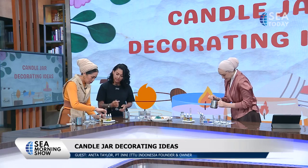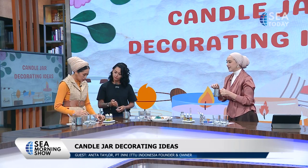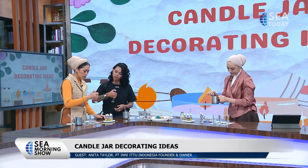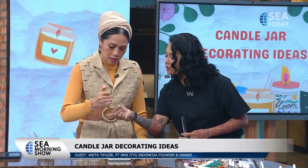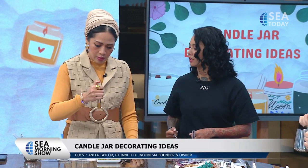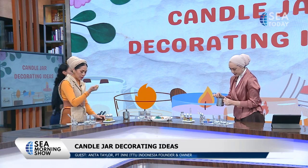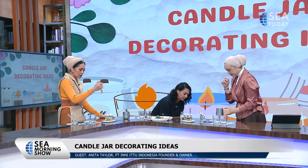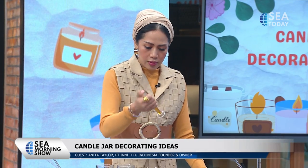So we can also cap the top here. We're going to cap it and give it a good shake, or you can just go up and down. A little bit more so we can see the two colors mixing, mixing the two oils. Nice. All right, 30 seconds then. Great. Oh, I really like the smell.